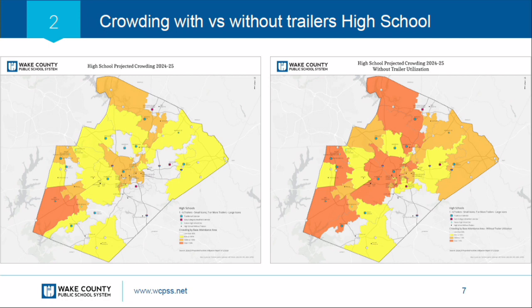So, as you can tell from these three slides, not much white on the current map. The white meaning below 90% utilized. Our sweet spot is about 90 to 95%, and so generally you're looking at schools in the orange, which are over, I believe, 115% crowded. You've got significantly crowded schools when we don't utilize trailers.